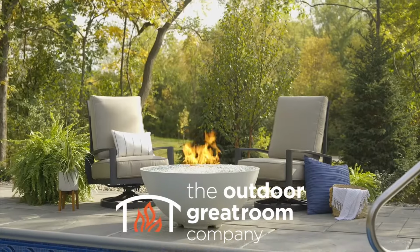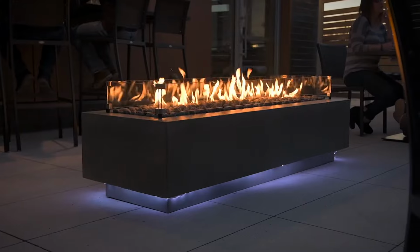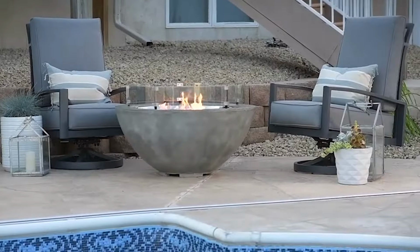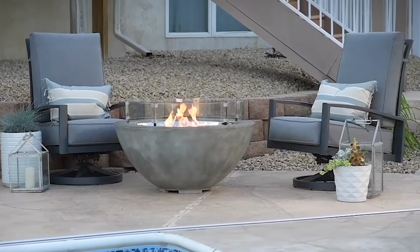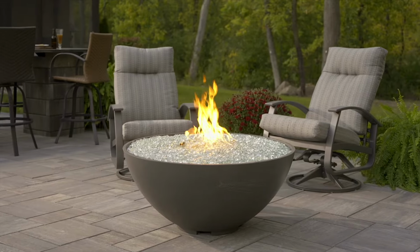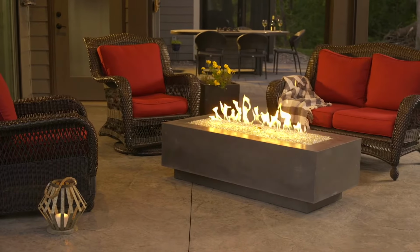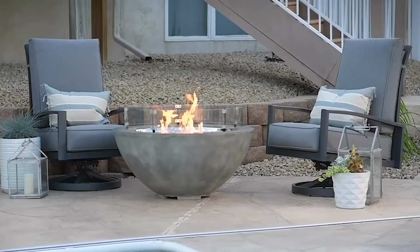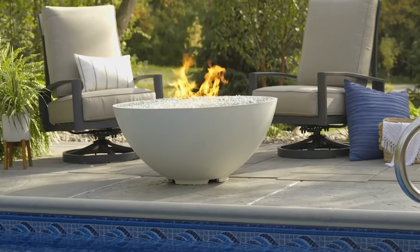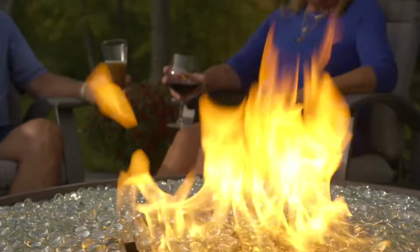The Cove collection of fire pits by the Outdoor GreatRoom Company is the perfect addition to any residential or commercial outdoor space. Colors available are natural gray, white, or midnight mist. Bring focus to the stunning flames of the Crystal Fire Plus burner. Styles include linear fire pits, round bowls, square fire pit, and the Cove Edge for a unique look with more reflections of the flame on the shining glass beads.